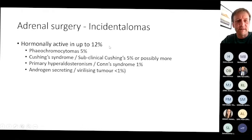Incidentalomas tend to be active about 12%, which is why they're not more discarded as just incidental lesions. Pheochromocytomas in 5%, Cushing's in 5%, but the Conn syndrome is very rare, and even rarer the androgen secreting tumours. It's mainly the pheos and the Cushing's which we'll look for, and if there's high potassium, then obviously a screen for Conn's.